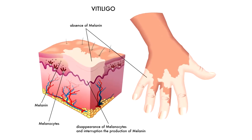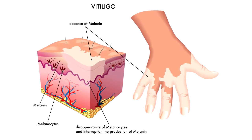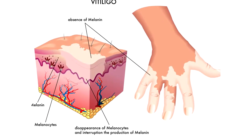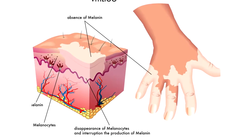Now, the other common example, of course, of hypopigmentation is vitiligo. This tends to be more common in darker skin types, and what that usually looks like is smooth white patches. So it's not raised or rough, it's just smooth and they're completely discoloured, basically white in colour. Okay, so that's a common example of vitiligo.